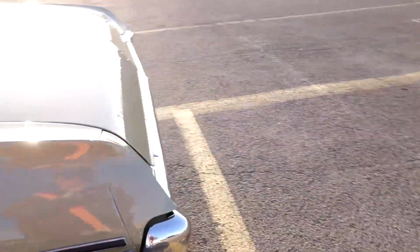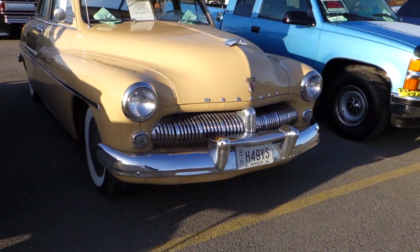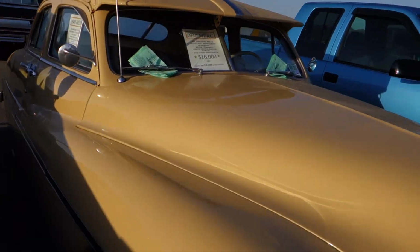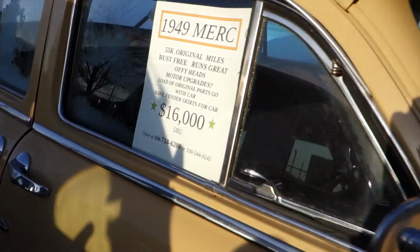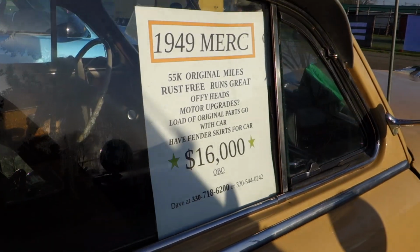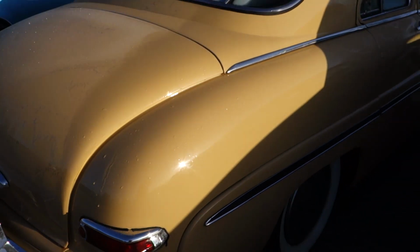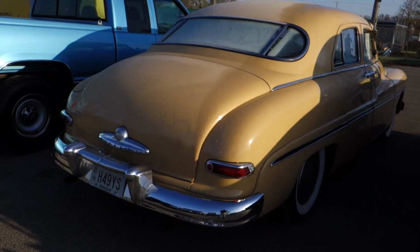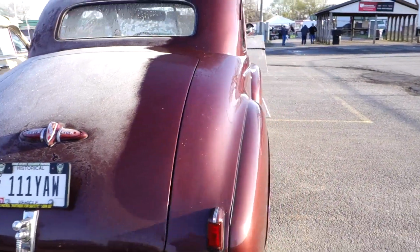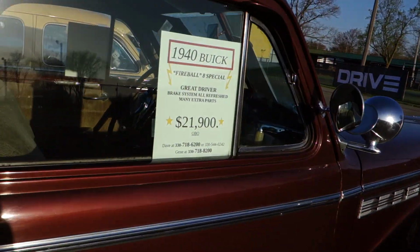Bucket seats. Man, I'll tell you what. For $16,000, it's not a bad car. You drive that to work every day. This one's 21.